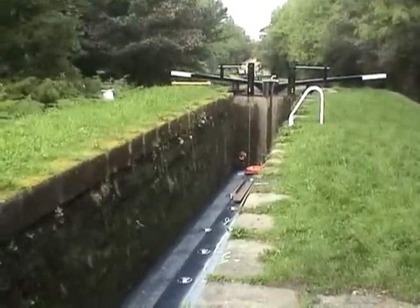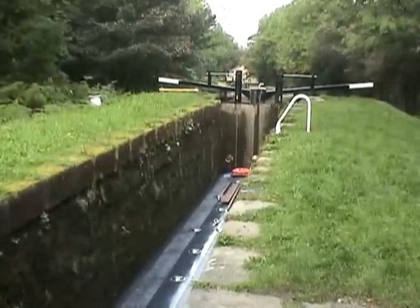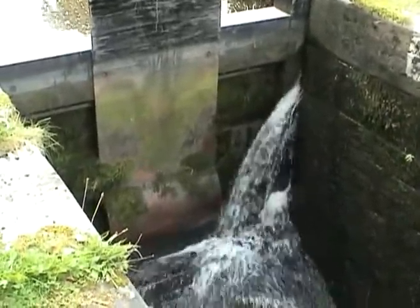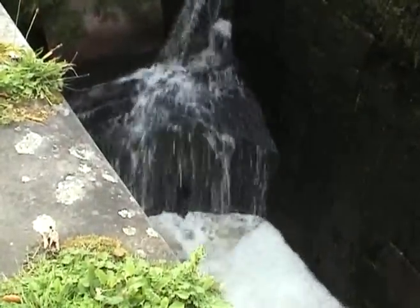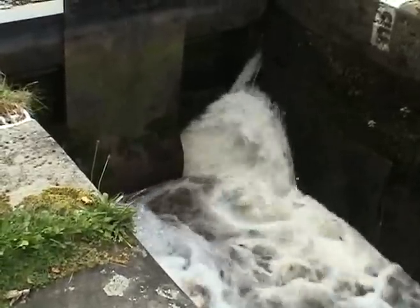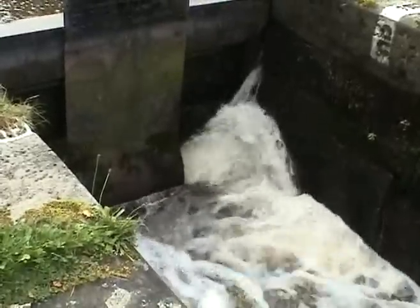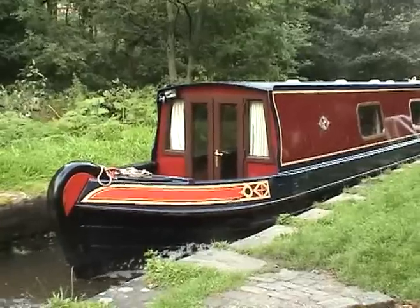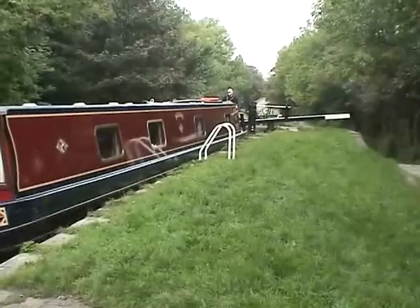Lock 3 of the Marple flight. This is what it looks like when you open paddle A. This is what it looks like when you open up paddle B. That's why you don't open up paddle B until paddle A has filled the lock halfway. Just about ready, probably.